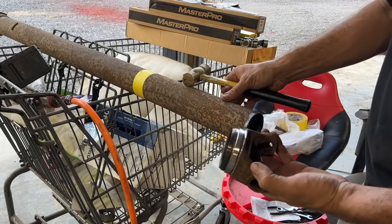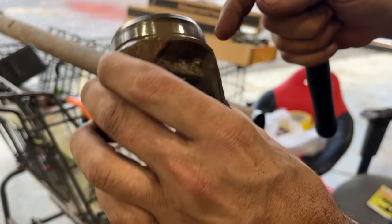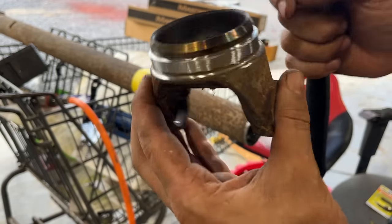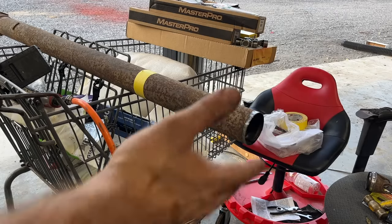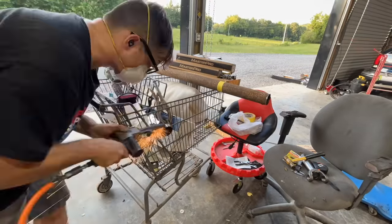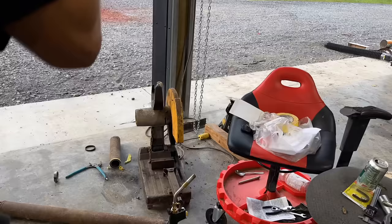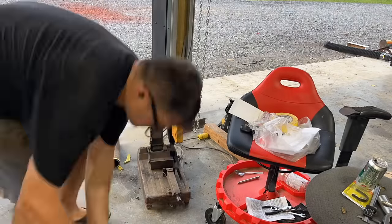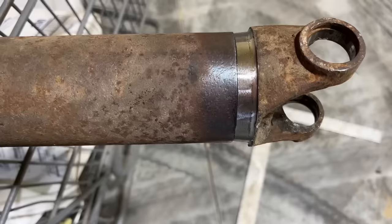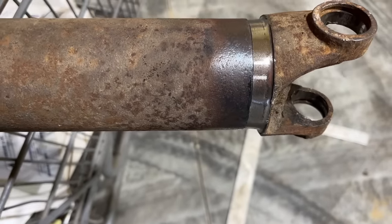And there you go. Pops right off. Here's your close-up of what it looks like. So I'll grind this down to the diameter it used to be, and I'll cut 12 inches off that. We'll slide it down this way and weld it back on. I end up having to take the propane torch and heat the tube up to get it to go back in there, but I think it's ready to weld now.